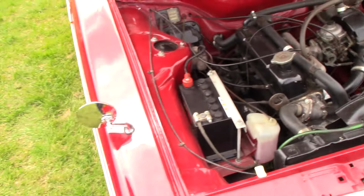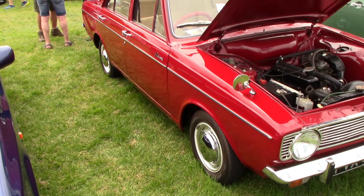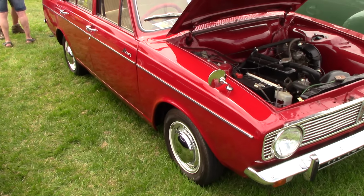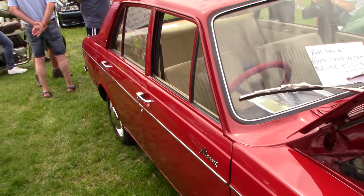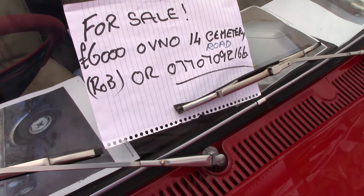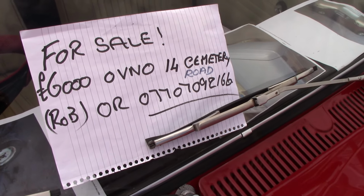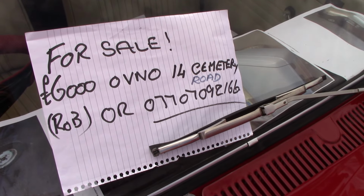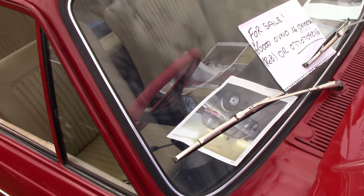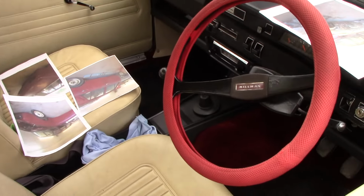Nice and tidy. There you go, look, there's the details, guys. Now this is from Whittlesey, not far really from Peterborough way.